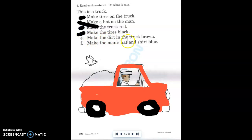E says, make the dirt in the truck brown. Well, I don't have a brown. The closest I've got to brown is this kind of color, so this is going to have to be my brown. Okay, so now I've done E, and F says, make the man's hat and shirt blue. So the last thing I have to do is color his hat and shirt blue. So this dude's got on a nice blue cap now and a beautiful blue shirt.